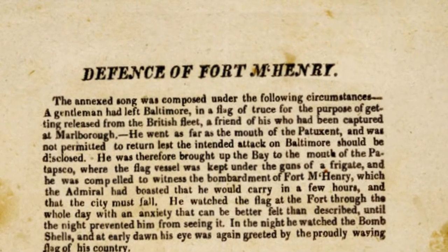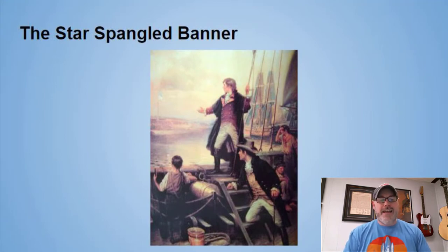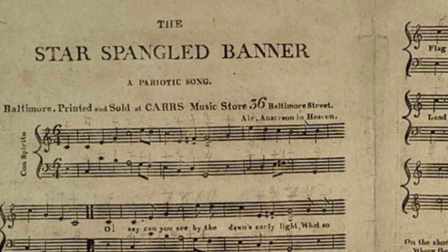It's given out around Baltimore. A few days later, they set it to music. They set it to this tune called "To Anacreon in Heaven," which was actually a British drinking song. And in 1931, the Star-Spangled Banner officially becomes our national anthem.